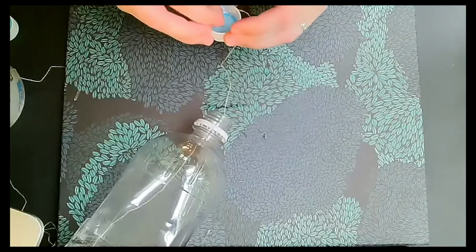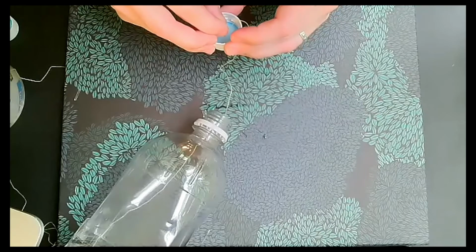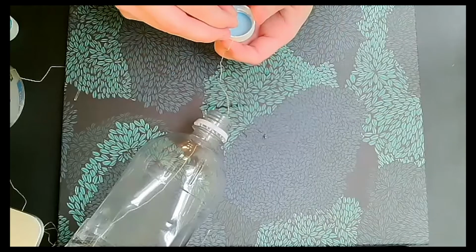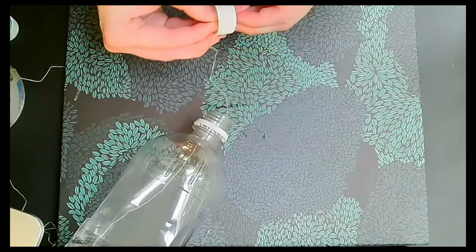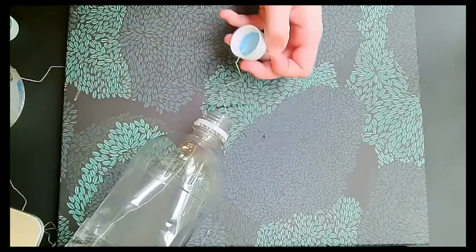I'm going to use my thumbtack to help me get that in there, see if that will help. Oops. Almost got it. So what this is telling me is that this is good data. This is telling me that maybe a bigger piece of string would be helpful for making this because it wouldn't be so hard for me to put it through the hole and grab it.